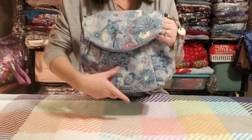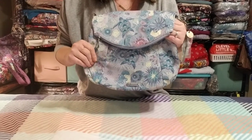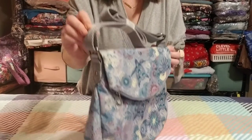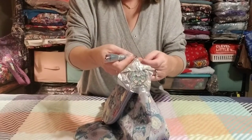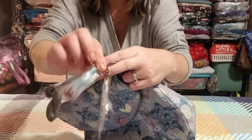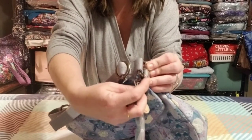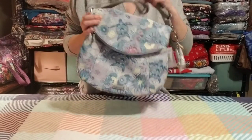And if you're familiar with Sakroots and their coated canvas, this feels different than their traditional coated canvas. I think this was just called a Flapover Crossbody. Anyway, your strap is not removable, but it is adjustable. And it comes with this really cute little keychain. It's got a little pom-pom thing and the little turtle. And you can just clip it off right there. This is a pretty good size bag, actually.